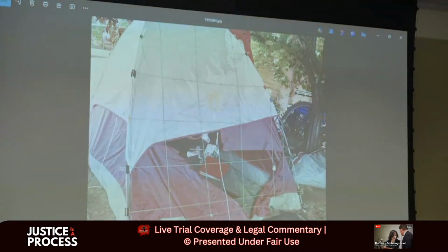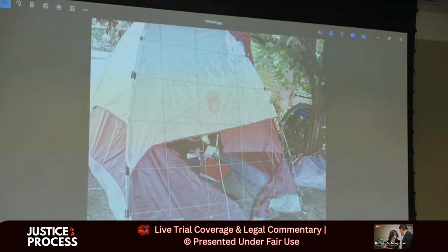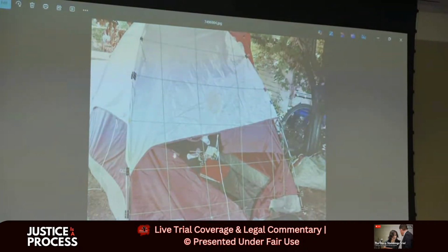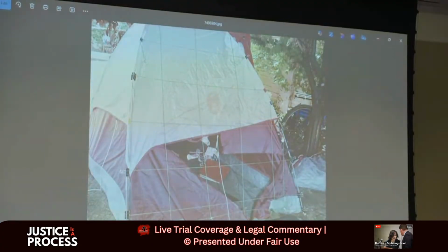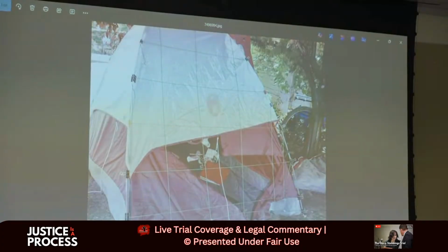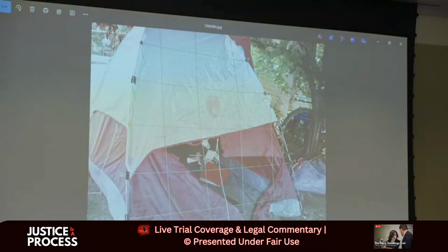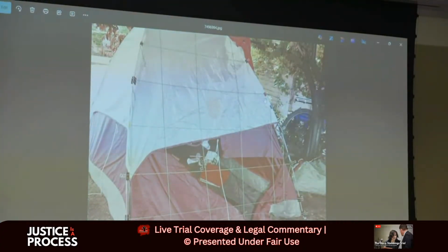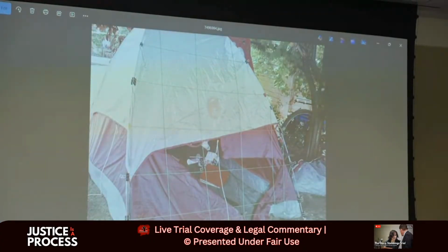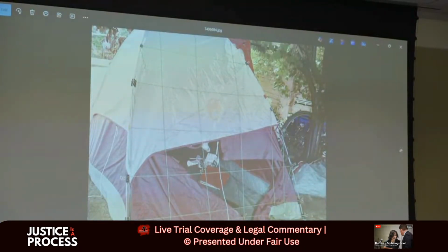Lanyard string. And you used standard issue binder clips to hold that lanyard string in place. Yes. And you clipped the binder clips to the tent. Yes. And as you can see, these binder clips on both sides are clipping the rainfly to the poles. Yes. It was not like that when you appeared. No. There was nothing clipping the rainfly to the poles.